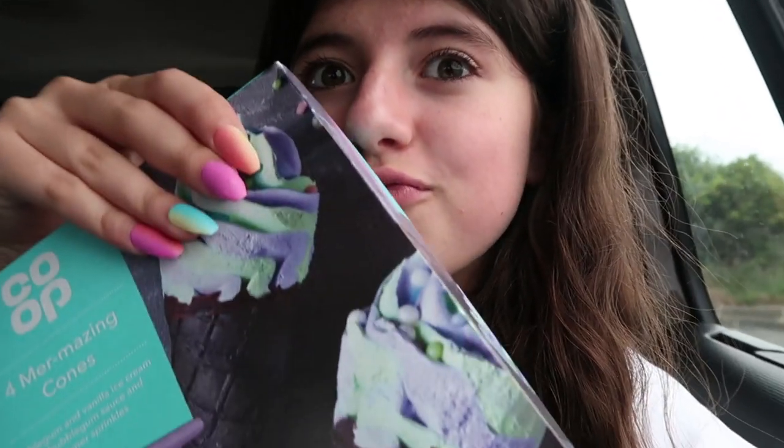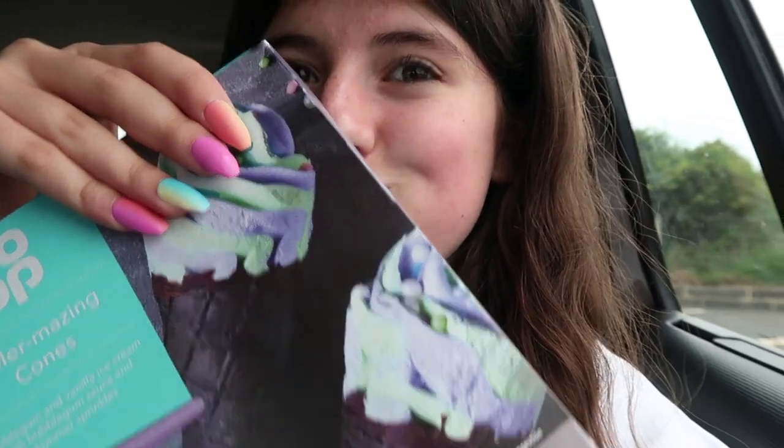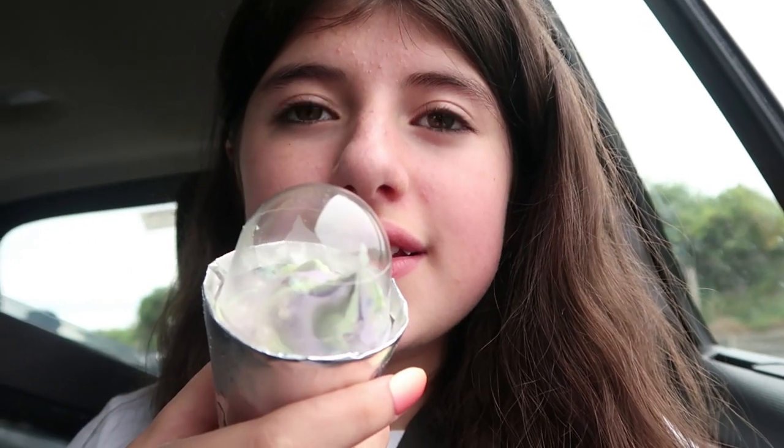Hey, my beautiful dazzlers. So right now I'm going to have this ice cream. It is a unicorn ice cream, and it's bubble gum. Okay guys, so this is what the ice cream looks like. I'm gonna open this right now and see what it looks like and then eat it.